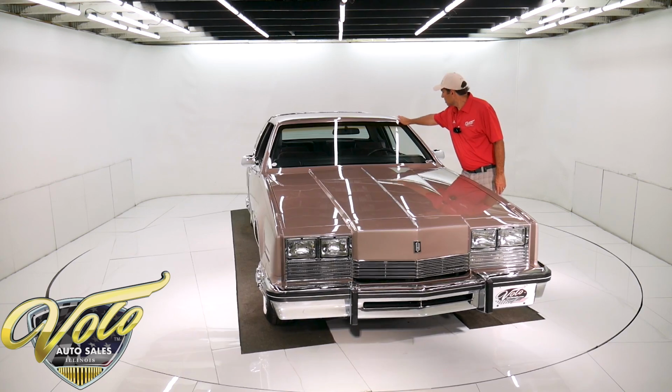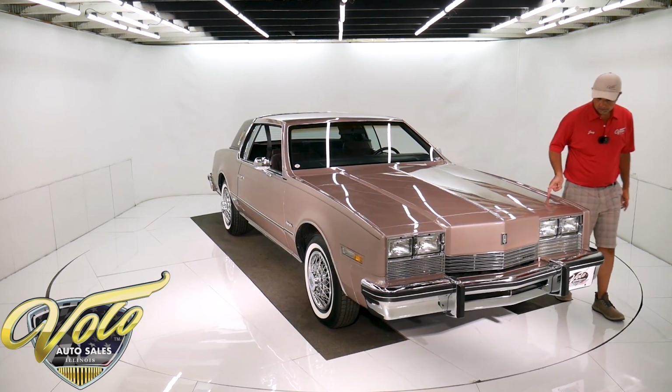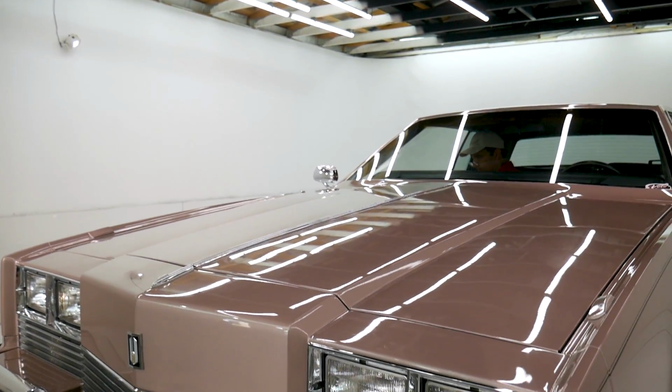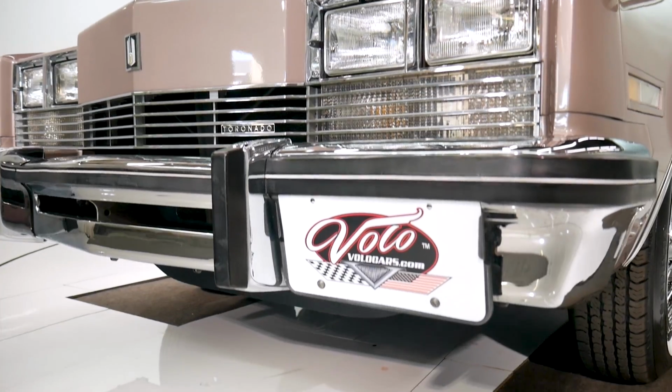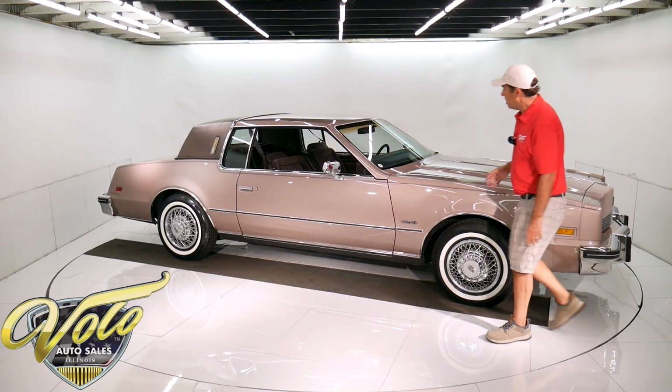Again, all the glass is crystal clear. All the body gaps are just right. All this chrome, all the rub strips, excellent. The little, oh, that's not even a nick, that's grease. Now I've got a dirty hand. All that's excellent.